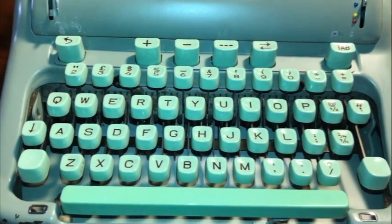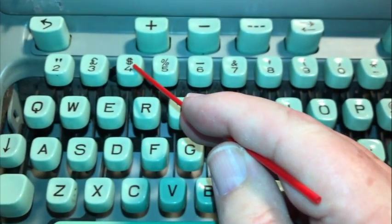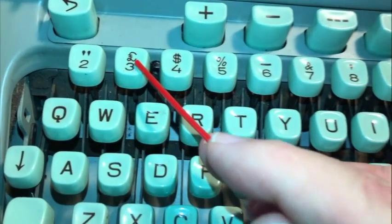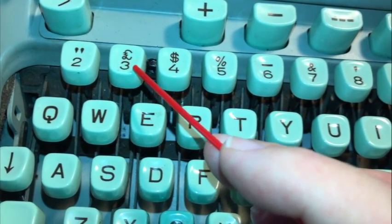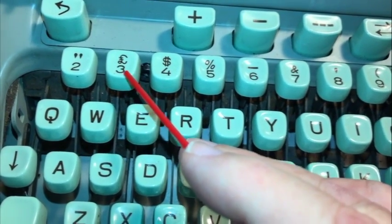Now, something else that's interesting here, if you look at the 4, we know we have an American keyboard, because above the 4, you see the dollar sign, but look over here. If we look closely at it, it looks like a pound sign. In essence, it is, but it has 2 lines through it instead of 1. So I don't believe it's a British pound sign. I believe it's a lira sign.